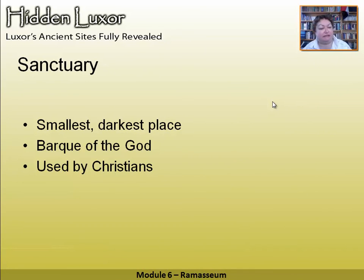So this particular sanctuary has got some Christian graffiti in it because it was used by Christians later in the life of Egypt. But this would have been where the bark of the god would have been placed on an altar, and he would have had offerings made to him. He would have been washed and dressed in the morning and had incense burnt to him. He had rich clothing, and all those magazine storage areas around the Ramesses would have had everything he needed to make sure these offerings could take place.